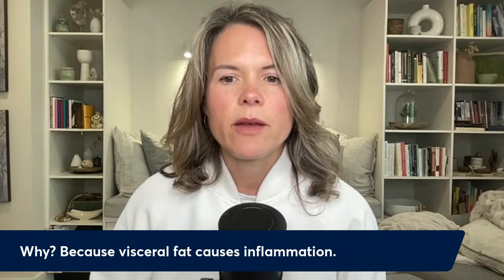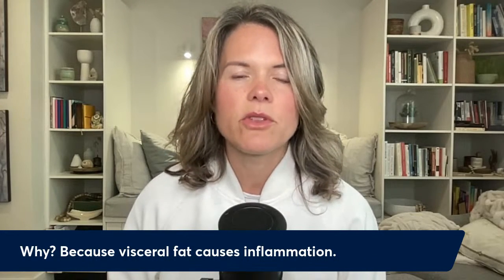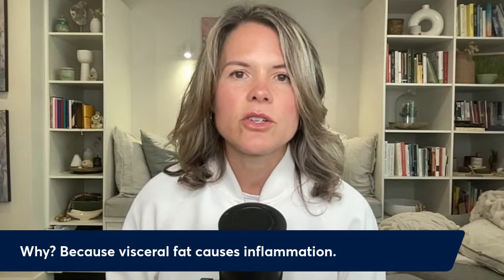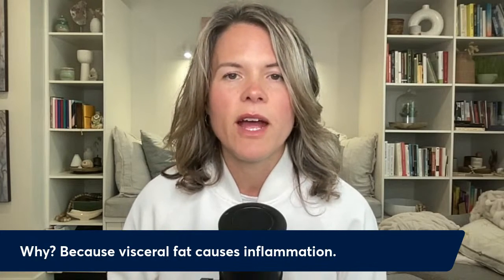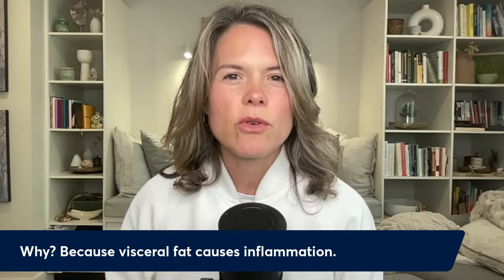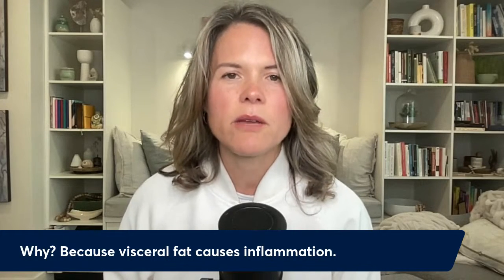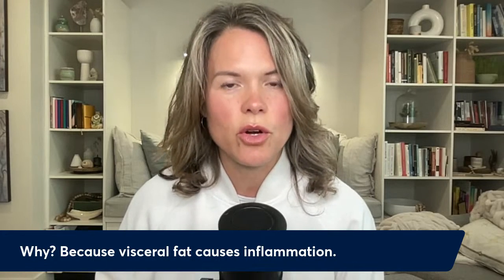So this is why we need to be very much aware of the fact that it's not just about the looks, it's about the underlying health issues and health impact that it has when you have that visceral belly fat. And so addressing that belly fat is so key, not just for looking better and feeling better, but for actually being healthier now and in the long term.